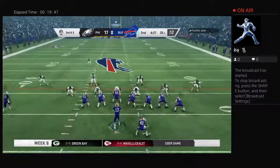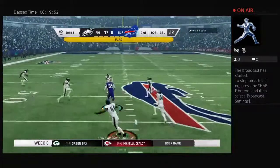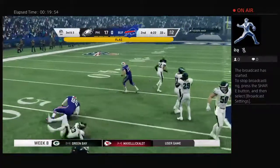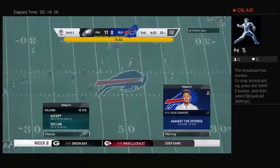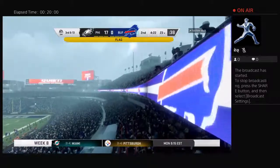So that means what in halftime? Adjustments time, right? Figure out what they are. Figure out the things that they really want to accomplish and who to run behind. Which are your better blockers? Find those guys and get in that direction.